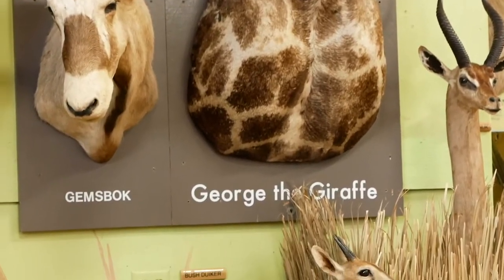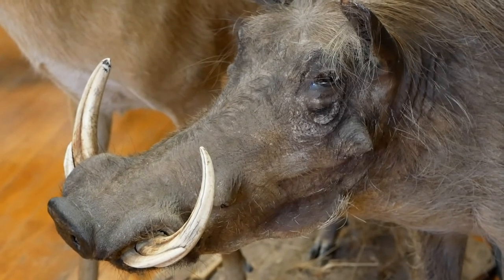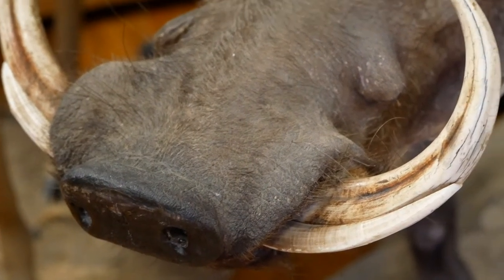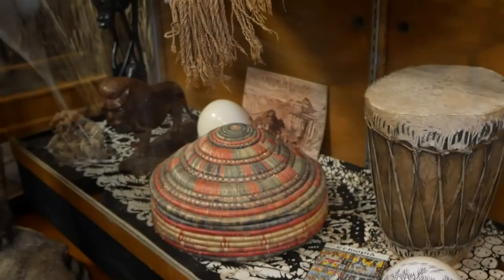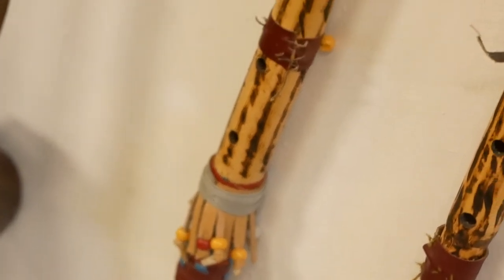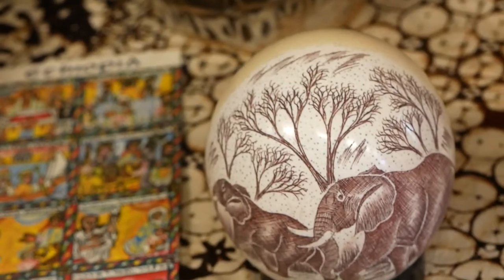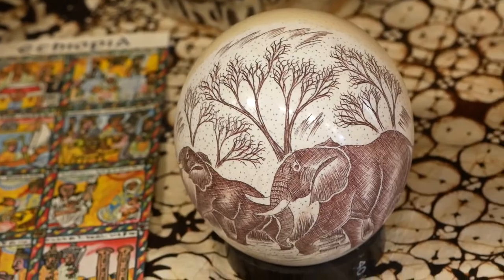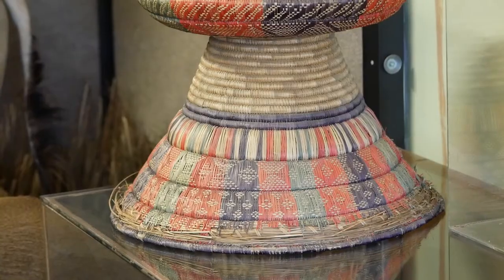So we also have a warthog. And our warthog, this guy is a great example. You can see just his tusks. And again, this is kind of a mean animal. You don't want to meet him out there in the wild. In addition to that, we have a lot of artifacts from Africa that have been donated over the years. We have some ceremonial pieces, some ostrich eggs that have scrimshaw on them. Also some ornamental pieces that have been made out of tusks, some carvings out of wood, and some beautiful baskets.